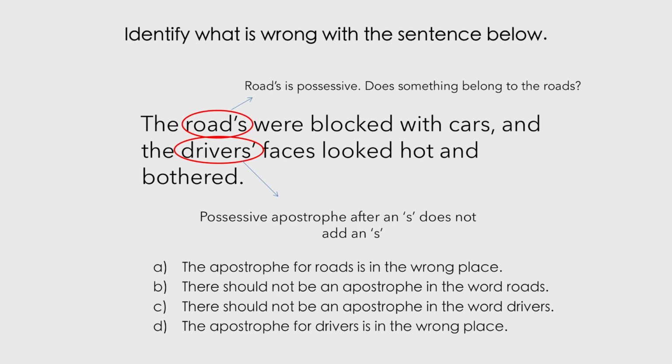So from our options, which are a little confusing because they're meant to confuse us, we need to pick out the right one. The apostrophe for roads is in the wrong place. That would suggest that roads still needs an apostrophe, so it's not that. There should not be an apostrophe in the word roads. Yes, it is that, B, because there should be an apostrophe in the word drivers, and the apostrophe for drivers is not in the wrong place. So we know that the answer is B.